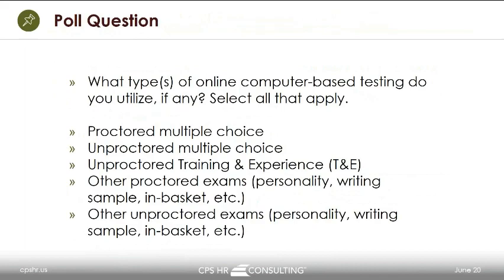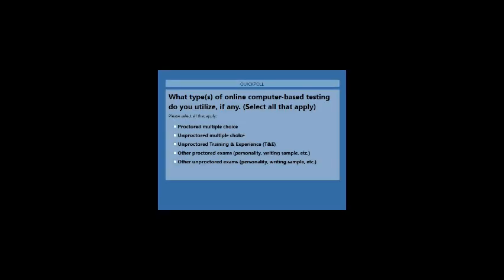Okay. All right. Time for our first poll question. I will read the poll question. So our question for you is, what types of online computer-based testing do you utilize, if any? Please select all that apply. Go ahead and start entering in your answers, and we will be tallying up the answers and sharing the results at the end.